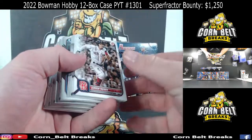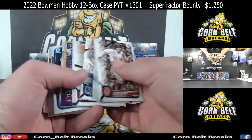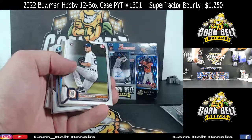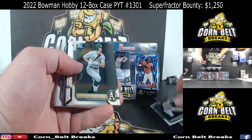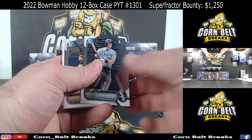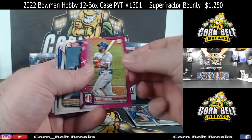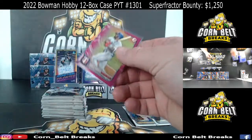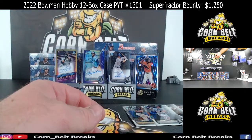Alright, let's keep it going. Dominguez, little Max Muncy action. Wander, Martinez, Joshua Baez. And here comes the whole bunch. Trey Sweeney. My next guess is Colson and James Wood. And we got Adolis Garcia out of 299 on the fuchsia paper for the Rangers.